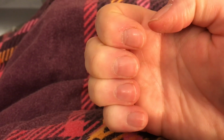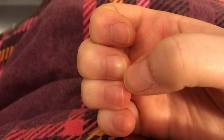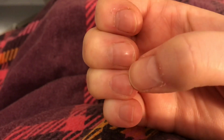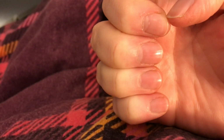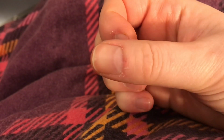I've been giving my fingernails a rest from nail varnish recently. You can see here that I'm having quite a lot of splitting and flaking of the nails. It's a lot better now than it was, and they're feeling a lot stronger. I've been buffing them a little, but you can see also I'm getting lots of peeling around my fingernails. This seems to happen to me seasonally.